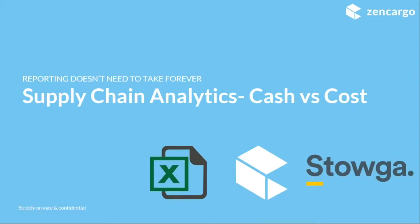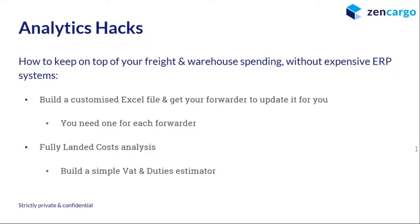So the last major segment here is really around reporting. And supply chain analytics, analyzing costs, is a real pain currently. If we go to the next slide, there are a couple of analytics hacks as well that you can use. They really revolve around Excel again and getting your forwarder to update your spending patterns. We'd be very happy to build a custom Excel file or Google Sheet for anyone here if they want that. The problem is that it's still quite painful and there's still a lot of work, and analytics is really a space that's very difficult to automate with a few hacks.